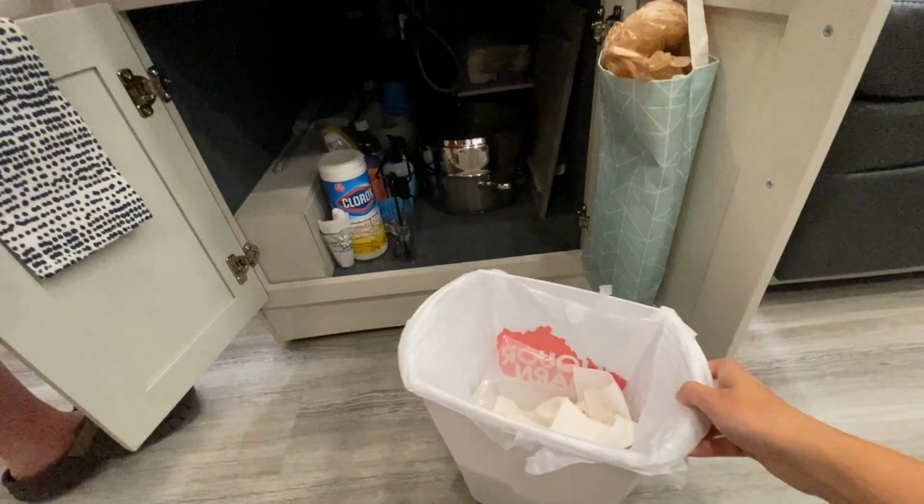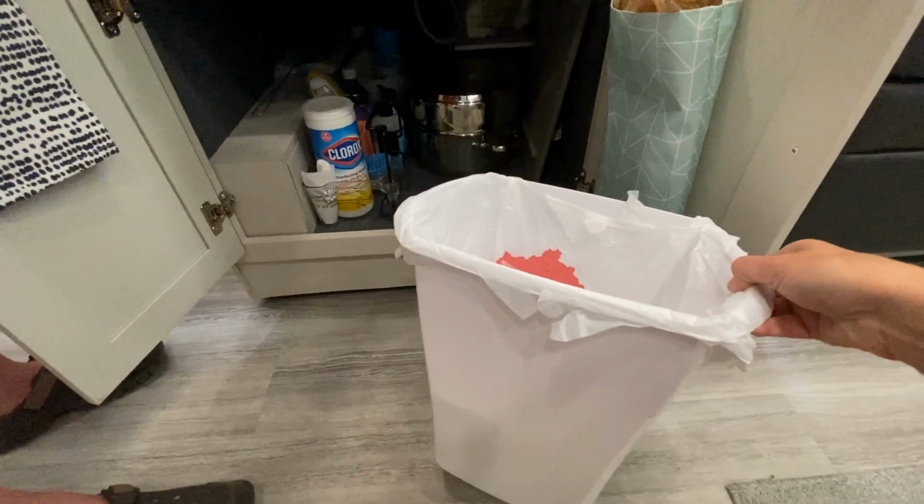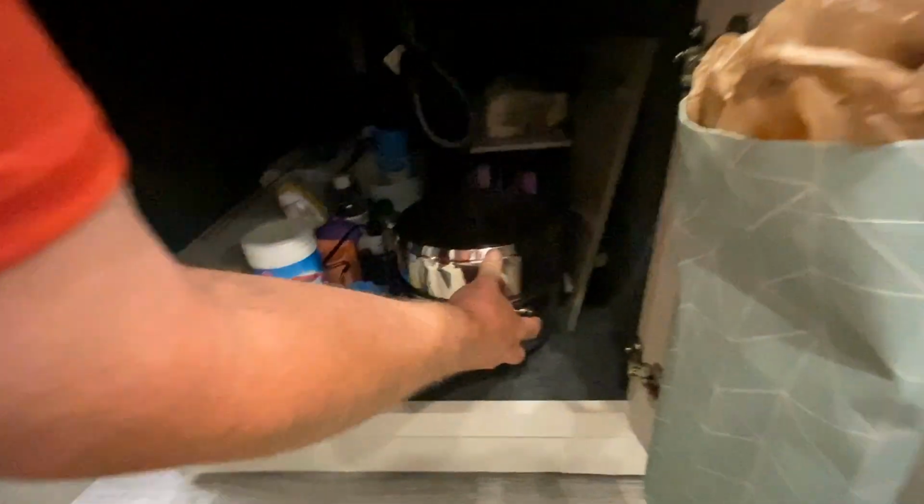Under the sink, what did Matt's RV say? $57 trash can. They valued this trash can pretty high. That trash can has a nice appraisal on it.